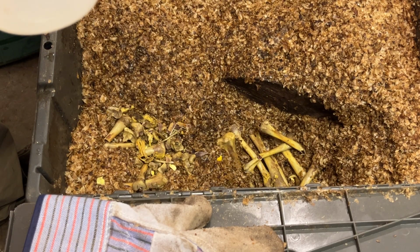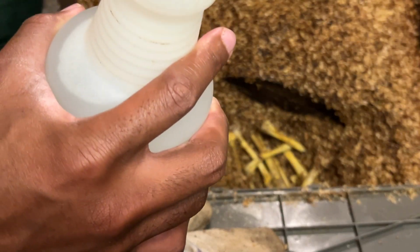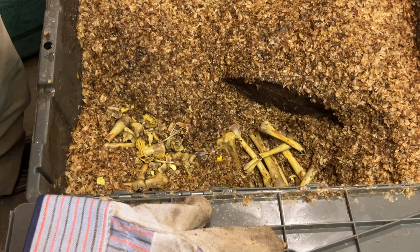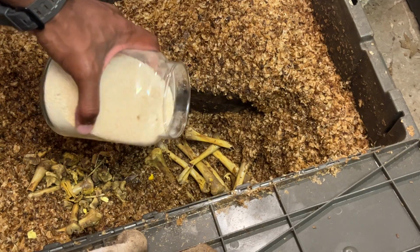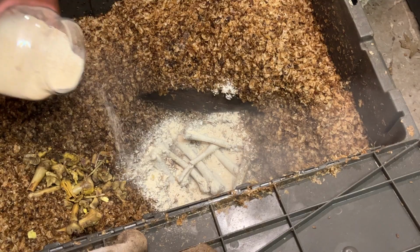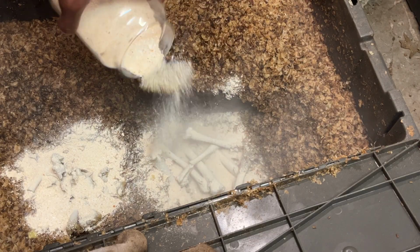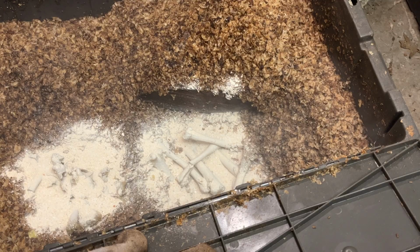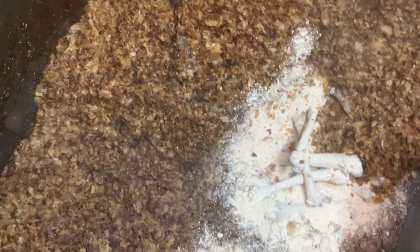And then additionally, we're also going to take the same precaution we did last time, which is that we are going to cover this with a healthy dose of crushed eggshell. So I've got that here in this jar, and I'm just gonna douse this, honestly, in crushed eggshell. All right, so it's nice and covered in crushed eggshell, and I do that just as a precaution.